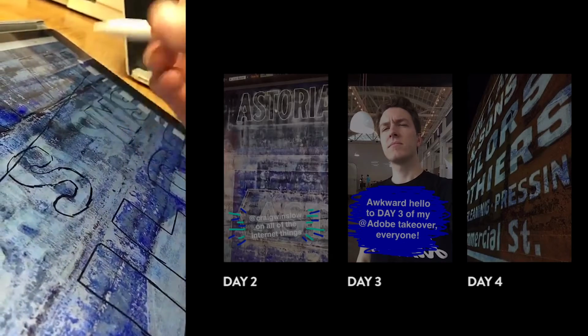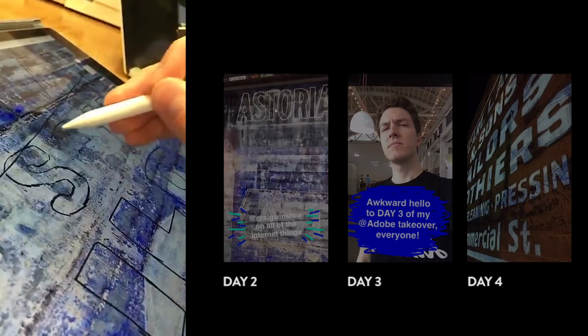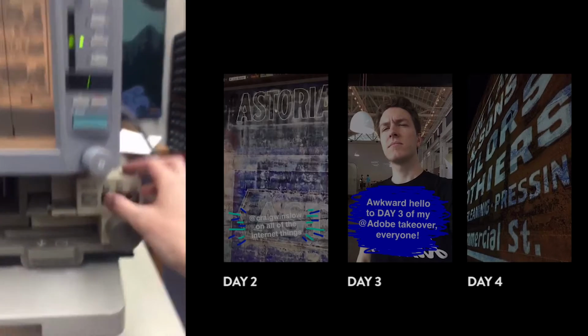Definitely have to clean this all up later, but it is so cool to see this come to life on these unseeable areas. Best part about this machine.